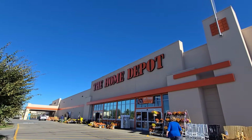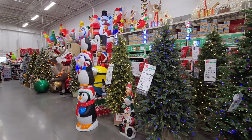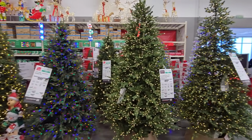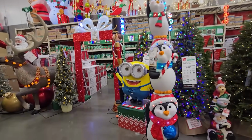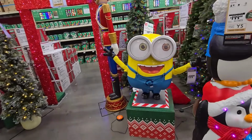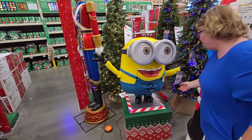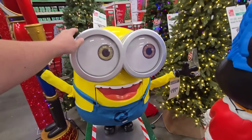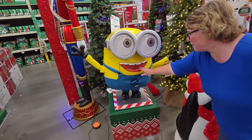And across the street from Lowe's is Home Depot. And Christmas is in full swing here at the Home Depot. Cute little penguins. Oh, yeah, and Dawn, it's Bob. Isn't he cute? It's Bob. He's $200. Well, anyways, Bob doesn't work, but I'm assuming he must sway back and forth, and his mouth must go up and down, right?